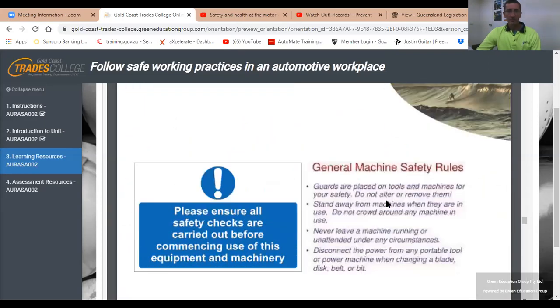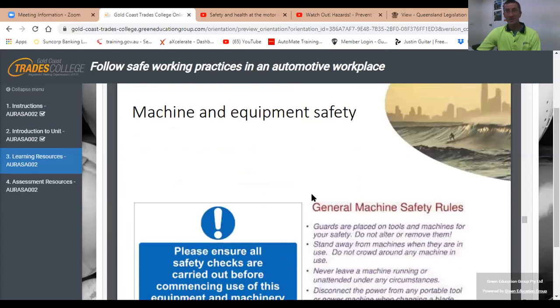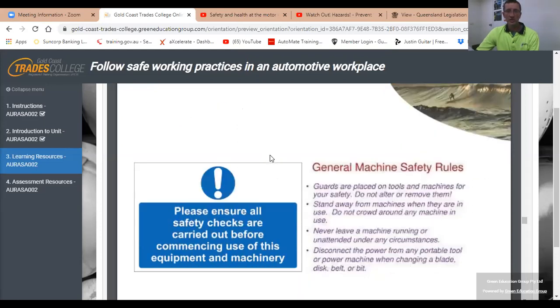So just getting on to general machine safety. As an automotive apprentice or worker in the industry, we are going to be using some type of machinery, whether it's a drill press, a lathe, or a hand tool like an angle grinder, or it might be a welder. There are many different types of machinery that get used in an automotive workshop, such as wheel balancing equipment, air conditioning regassing, brake machining equipment. There are all sorts of different types of machines that we would use.